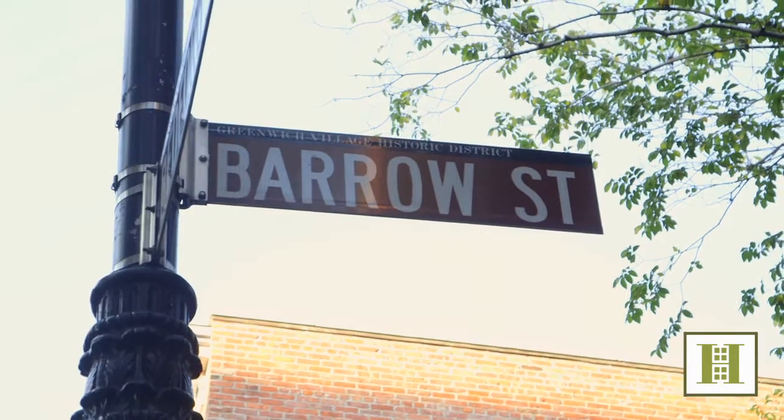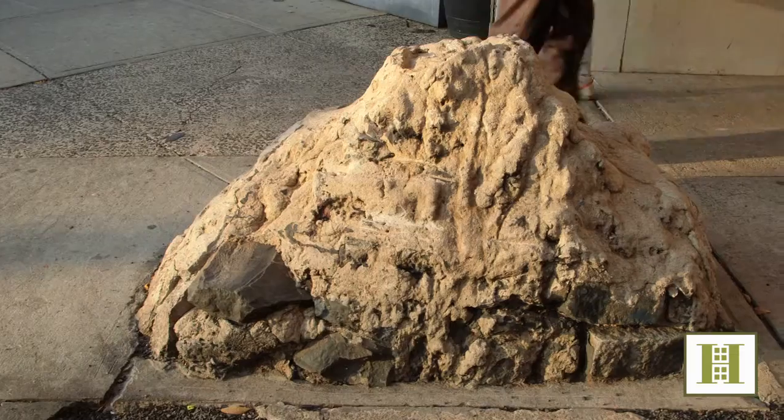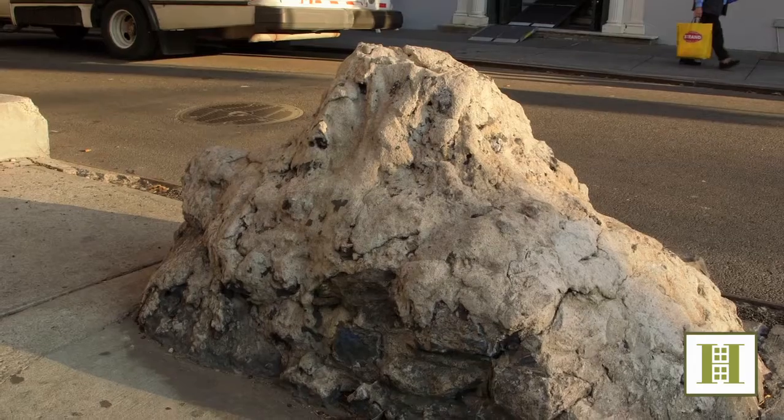As you walk around the West Village, there are some really cool things. Sometimes you have to look really hard to find them. You might think that this was just a chunk of cement. Actually, this is the Greenwich Village Volcano, and for a while you could see smoke coming out of it.